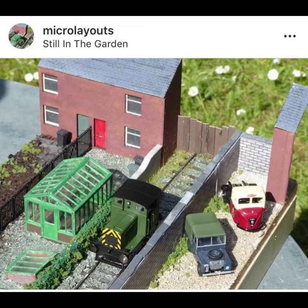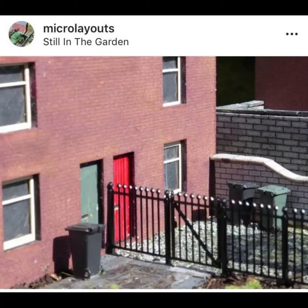Yeah, and something that I really like about it is I've seen this setting, this preserved line, in real life, well, on YouTube, on a couple of different channels, where a Rustin did actually run to open the line, and I believe the layout builder actually helped open this line with a Rustin, so there's just so much history and interest behind it. And for me, when I saw this being entered, it was instantly recognizable as well.